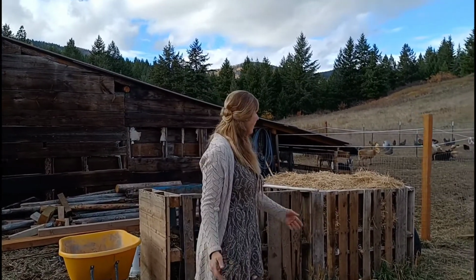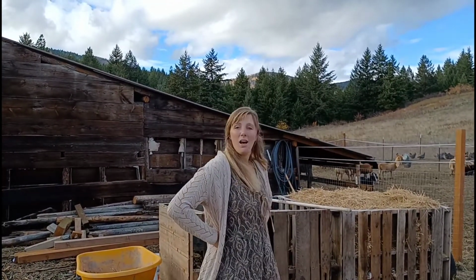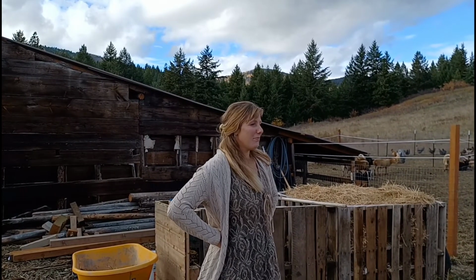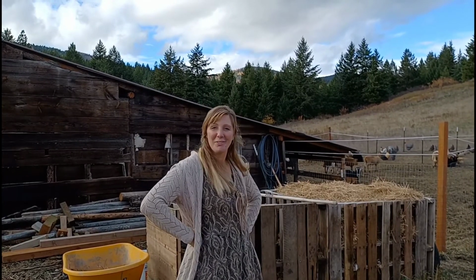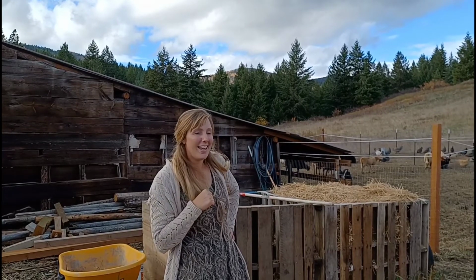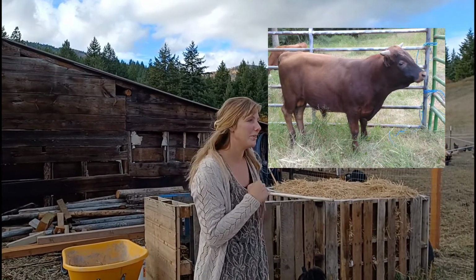So yeah, that's kind of the update on the farm. Our bull, we're going to be getting him next week. He doesn't have a name, so we've got to think about names too. You guys could help us. Yeah, you should throw out some names. So in the comments below, put a name if you can think of one. We should post a picture of him. Yeah, we will, so they can see what he looks like.